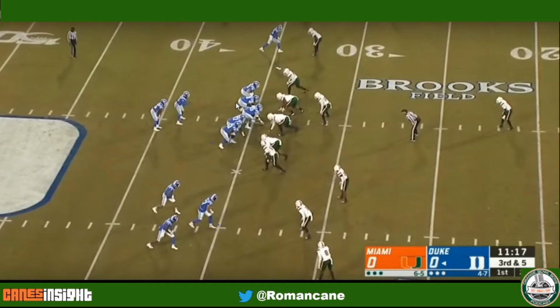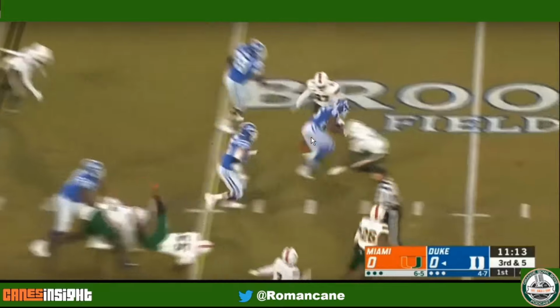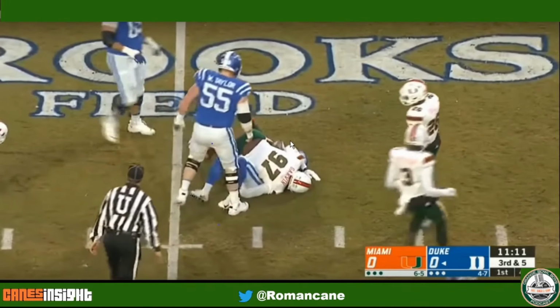And this is what happens. He's going to go ahead and give the ball up. They're going to respect this zone read. Shaq Quarterman's going to just pause just enough. Even when you have some guys beating their blocks like Gregory Rousseau, just a little bit of a misfit and not getting there, and look what happens. First down for the Duke Blue Devils. I'm telling you, the spread is the way to go.